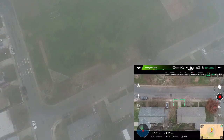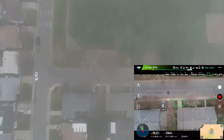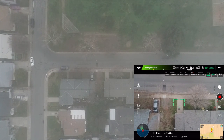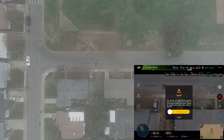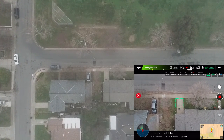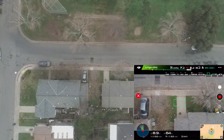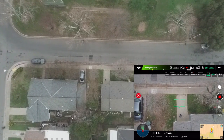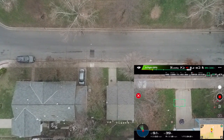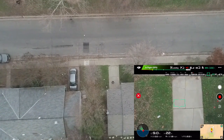Okay, now we're going to come down slowly. I'm going to aim the camera down. I am down here somewhere. I'm just going to go down and we're going to land. I don't want to make the video too long. Sorry about that. I'll come down right here.